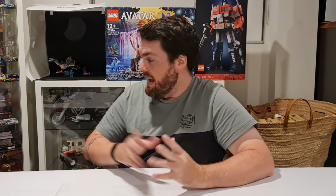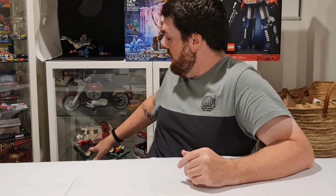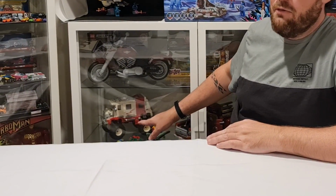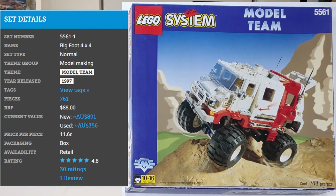It actually lives down in the cabinet down here where you can see one of the other Model Team sets. I believe this one is 5561, which is a Bigfoot. I've actually just put that there for the sake of making the video whilst getting the giant truck out to show you all.